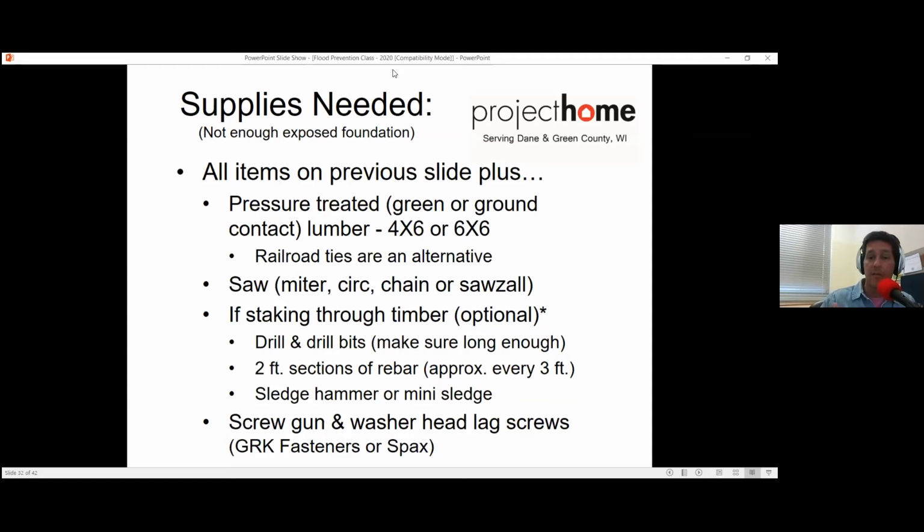If you're staking through, then you just need the drill bits, the sections of rebar, and then a sledgehammer or a mini sledge like we talked about. Sometimes, like in one of the pictures I showed earlier, there was a section where they had a corner that was put together. If you don't stake through, but you want to fasten the corners together to make those pieces tight, you can use a really nice washer head lag screw. GRK fasteners or Spax are two brands that are really good.